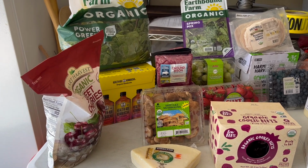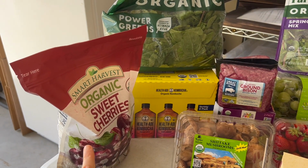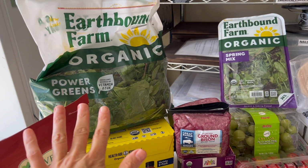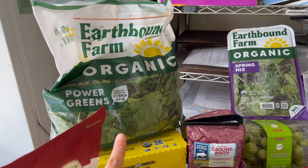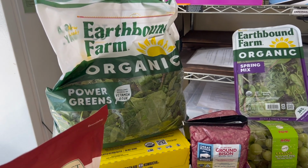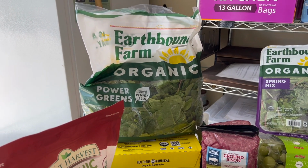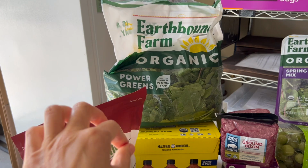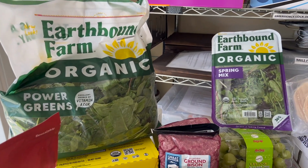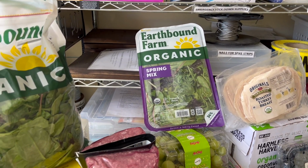It's not really organized in any kind of fashion, but these cherries I use in our green smoothies, as well as the power greens, which I steam to reduce the oxalates, which can help prevent kidney stones and things like that. If you're eating a lot of raw leafy greens, that could be a problem. So I steam them, I squeeze the water out using tongs and put those in our green smoothie every morning. Then we have some spring mix, which I use raw. I don't steam that, to make salads.